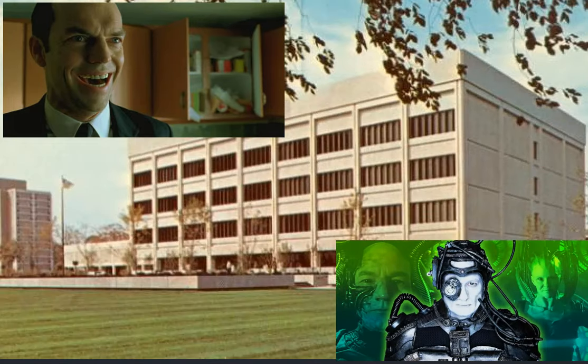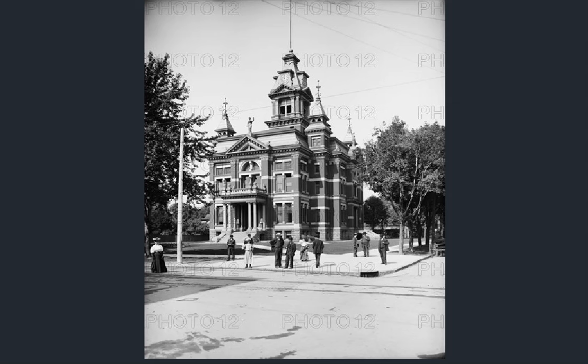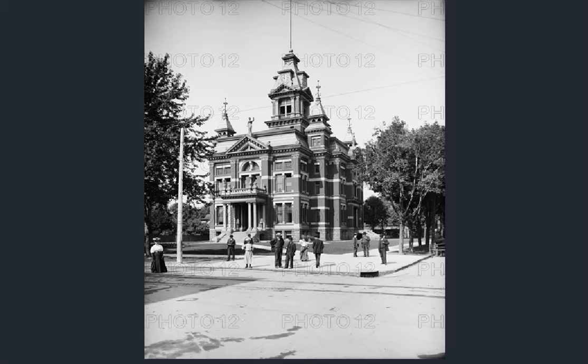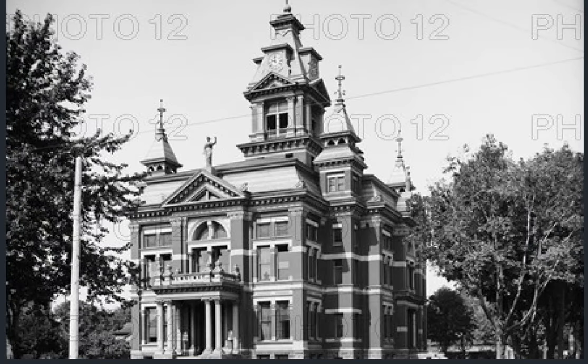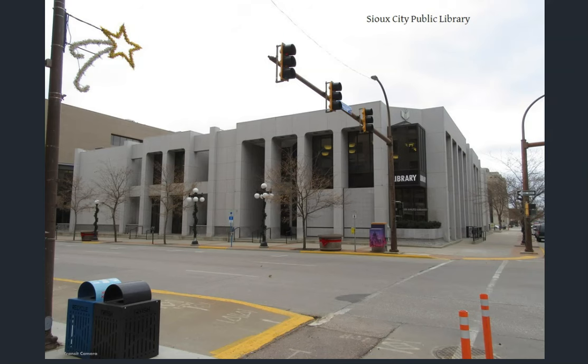This is what the old courthouse used to look like in Saginaw, torn down in the 60s. Looks like it was added onto on the sides at some point. You can see here, but we don't have a lot of evidence of this one either. This is a bit of a ghost, but you do get some interesting tech going on in each of these, and the statue work again repeats itself. We see it over and over and over again.